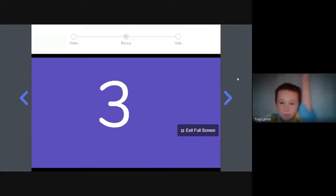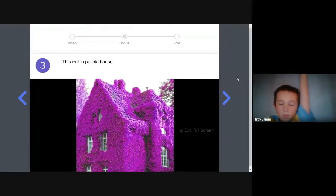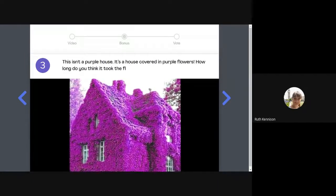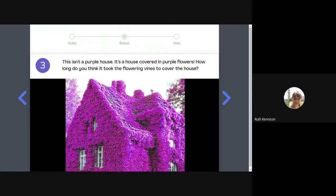Number 3. This isn't a purple house. It's a house covered in purple flowers. How long do you think it took the flowering vines to cover the house? How long do we think?